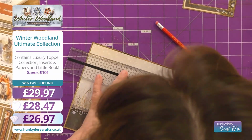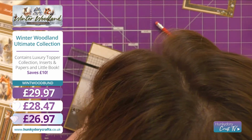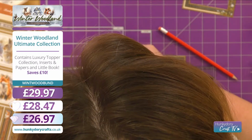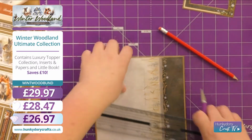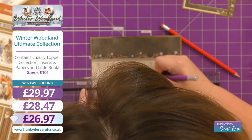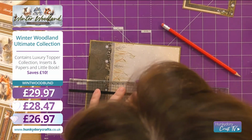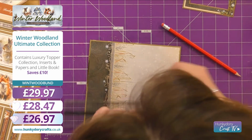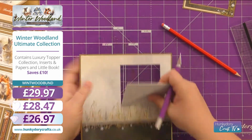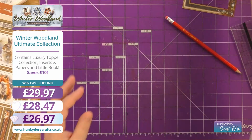You manage. Yeah, the metal cutting edges come out of this ruler. So it was trying to cut the plastic rather than the card, but we've sorted it, just a little bit unexpected. So we're just going to softly go around here to take out this aperture. It doesn't have to be perfect. It is going to be fully concealed by the time we have finished the card. So you could even freehand it if you wanted to. It's not the biggest deal. So we've got that. And then we put that to one side.